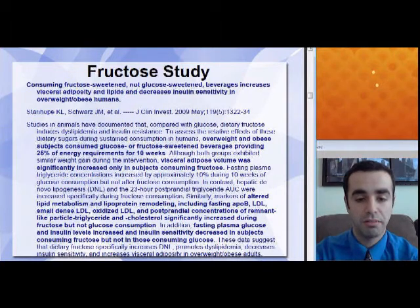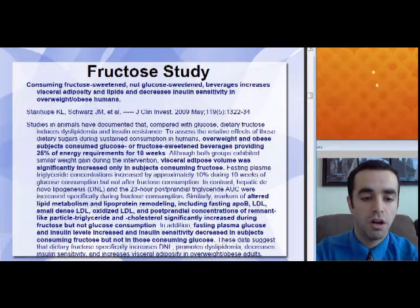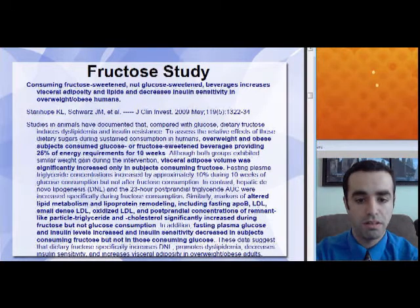Move to the later bullet points. It says altered lipid metabolism and lipoprotein remodeling, including fasting ApoB, LDL, small dense LDL, oxidized LDL, and postprandial, which means post-meal concentrations of remnant-like particle triglycerides and cholesterol significantly increased during fructose but not glucose consumption. So all those are blood markers, and what they're telling you is that heart disease and diabetes markers all were worsened by fructose, not necessarily by glucose.